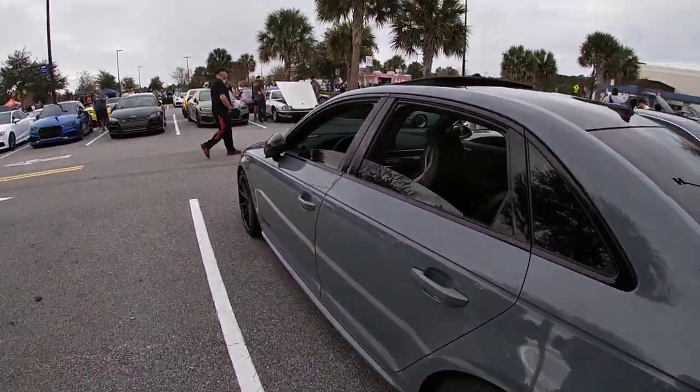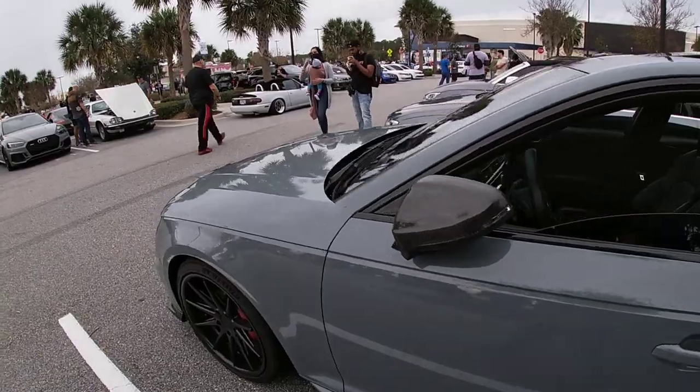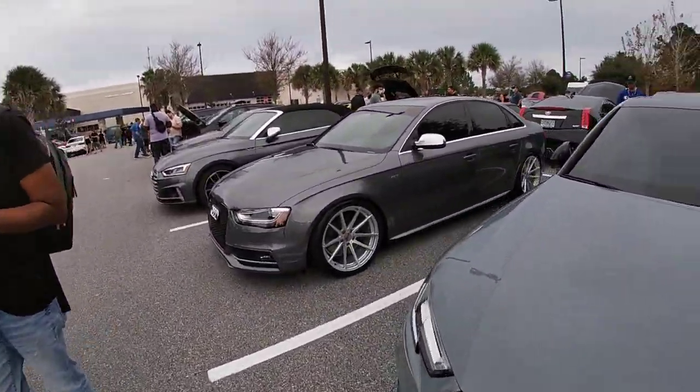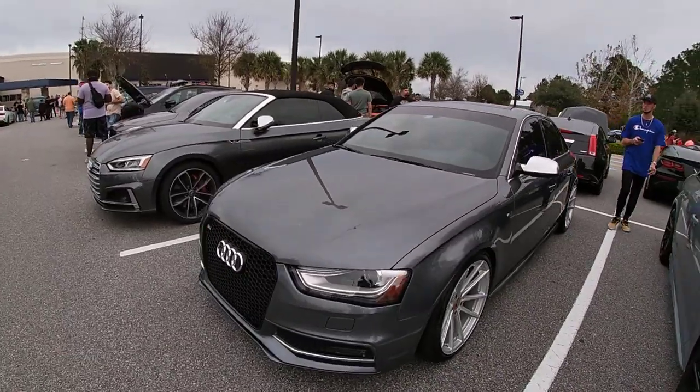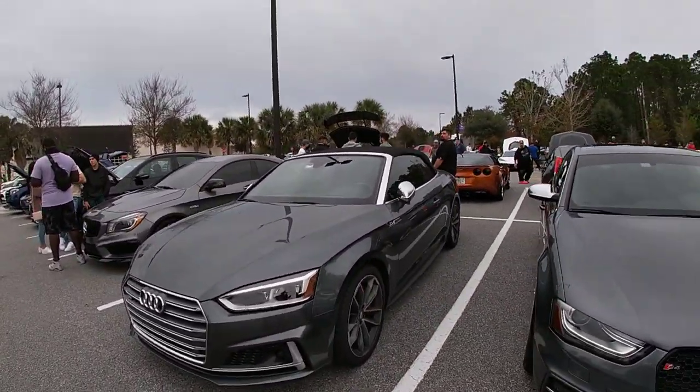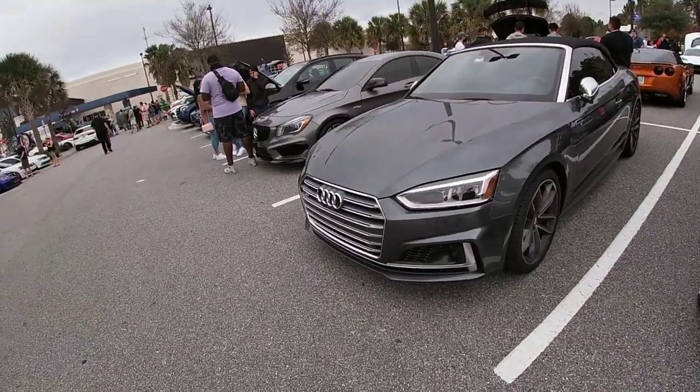It's an S4. Yeah, but you can tell this is comfortable. This would be a great family car. Yeah. And the A4. S4. S5. This is it. The convertible. The one that we need.